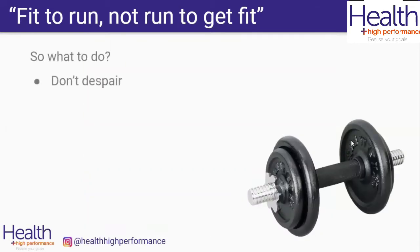So what should you do if you don't have the normals there? Firstly, don't despair. If you don't meet those criteria for mobility or strength, it doesn't mean that you can't run. It just means that if you're lacking in certain things, it's probably something that will be advantageous for you to work on and improve, and certainly reduce your risk of getting injured.